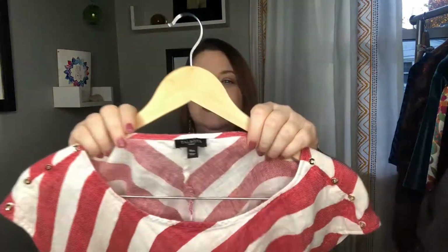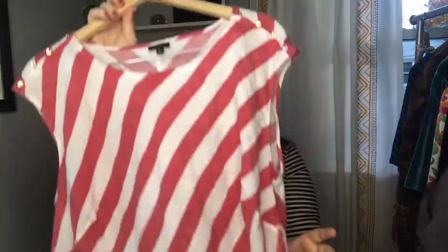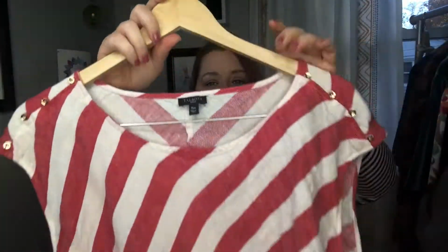This is a Talbot's. I don't know how I feel about it. I thought the style is very cute, but I have mixed luck with Talbot's items. It was in the bins, so we are talking about bins pricing, so I thought it was worth taking a risk. And also, if you notice there, it is a 16 plus, and I have not sold any Talbot's plus to know, so I thought it would be worth giving it a try.